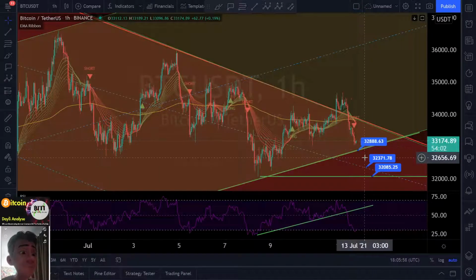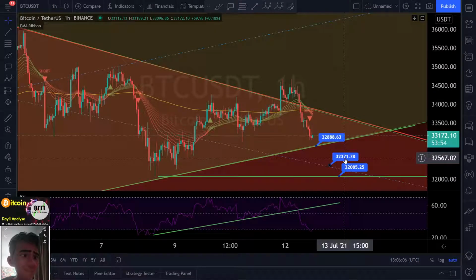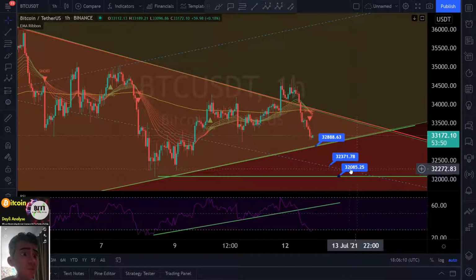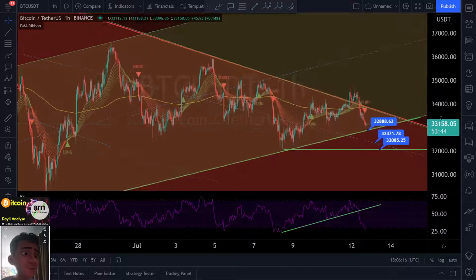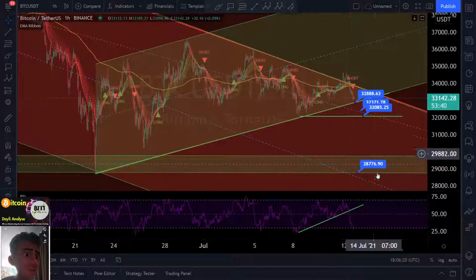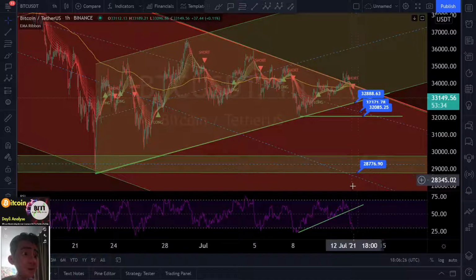But if we break down here, we have some things to watch. Here, 32,900, as I told you. The next one is this middle line, depends always where we will hit this line, 32,300. And this low here, 32,000, this is also a big support to the downside. If we break through all these points, we have really bad targets to the downside. Here I can show you 28,800. This is the last low here. This is our biggest support zone on the downside.